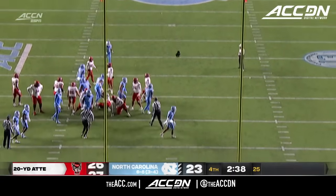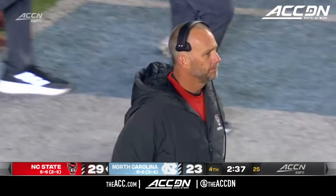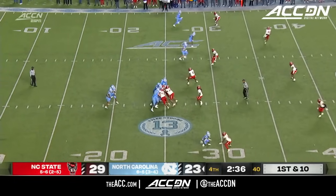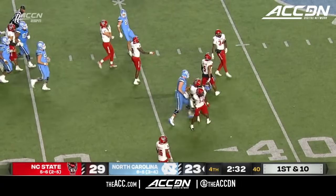And it's good. NC State has now scored on all 5 of their second half possessions. Early in this drive. Delayed handoff here to Hampton. That's why they do. Picked up 9 yards.